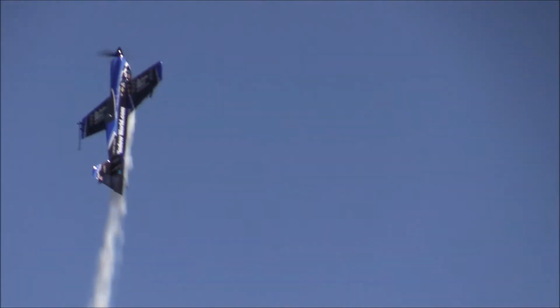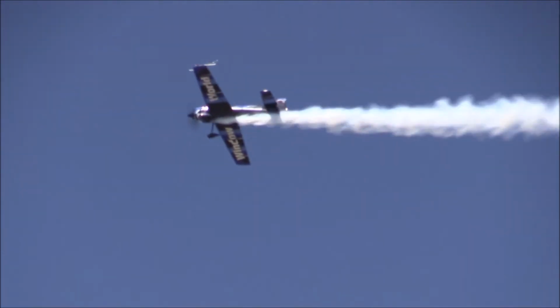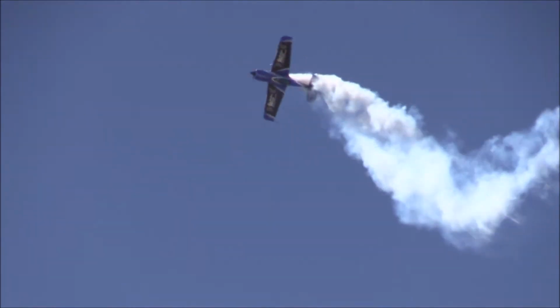Rob is never satisfied. He's always innovating, and this is his newest maneuver. You saw it earlier as the frisbee. He found a way to make this go upside down, so we call this the inverted frisbee.